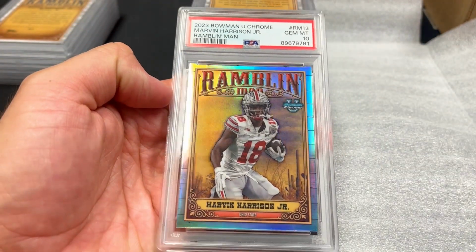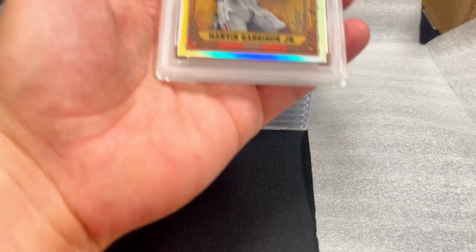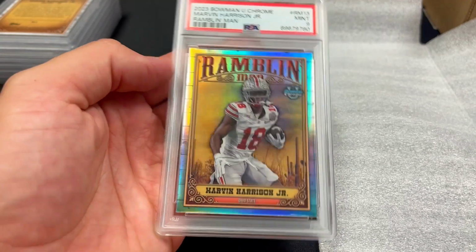We have another 10 here. I think, as you'll see, one of these, yeah, we ended up getting a 9 on one of them. That one, hopefully we can just break even and sell for like 20 bucks.